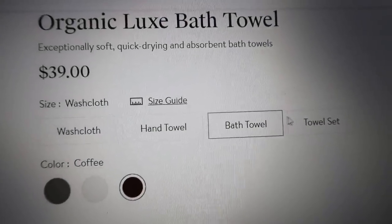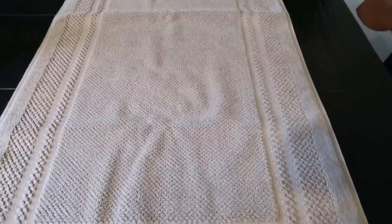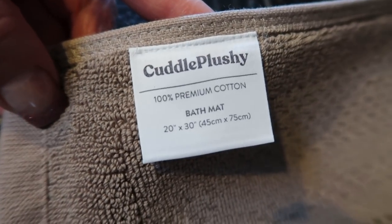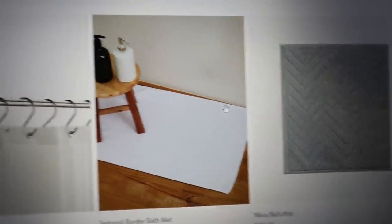We decided to also pick up the textured border bath mat, and it comes in 3 colors: white, gray, and khaki. I picked up the khaki. This is extra thick and dense to keep your toes nice and warm. It is so soft. There's a nice subtle piping detail that makes it simple but stylish, and you could really use this in any bathroom. Ours is very rustic and it looks fantastic. It is also made of 100% long staple Pakistan cotton, super absorbent and very comfortable, durable, and soft. And the price was really, really good, $39 before any discounts.